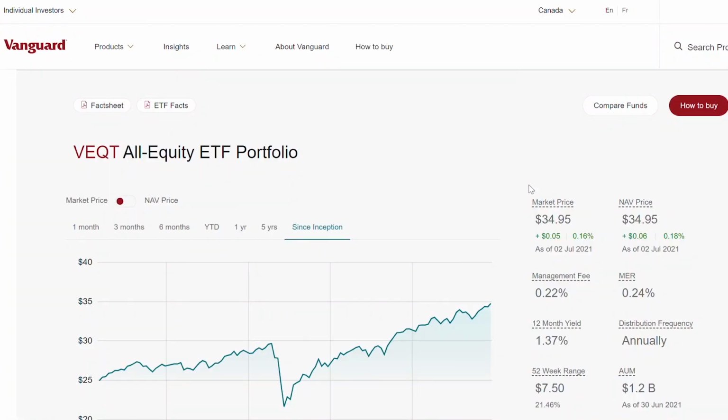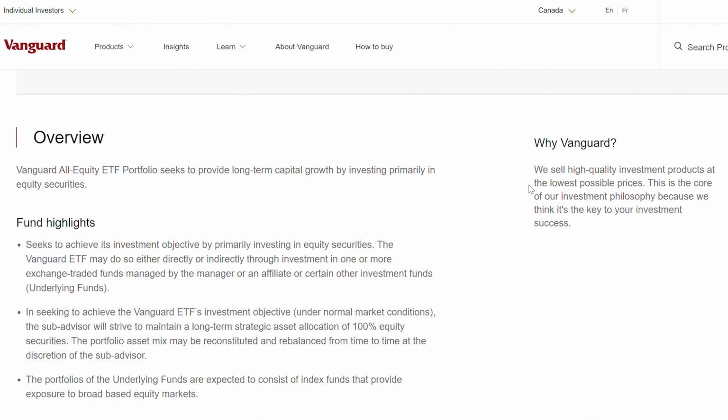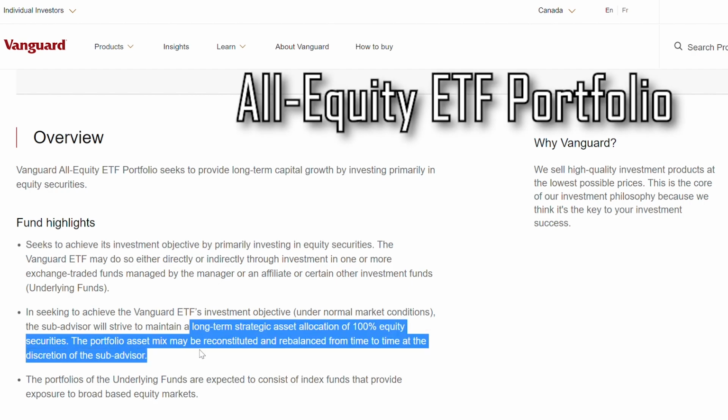The makeup and diversification of these ETFs is also very similar. You still get worldwide exposure. The only thing that's changing is the percentage split between equities and fixed income. The first option is VEQT. This is a 100% equities ETF spread across Canada, US, developed and emerging markets. This is the highest risk and reward option out there. This is also known as the all equity portfolio.